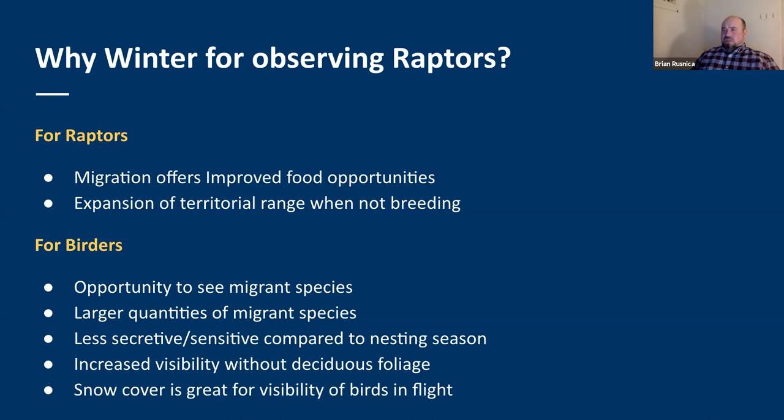For us, the benefits are that we get to see these different migrant species. And for some birds, we get to see just larger quantities of them. Bald eagle jumps to my mind when I think about this, that we just see a lot more eagles that come down, even though we might be able to see them all year round in Long Island. Birds of prey are generally less secretive and less sensitive compared to nesting season. We can see them better without foliage blocking our views, and snow cover is also great for identifying birds, and it provides just great light for photography.